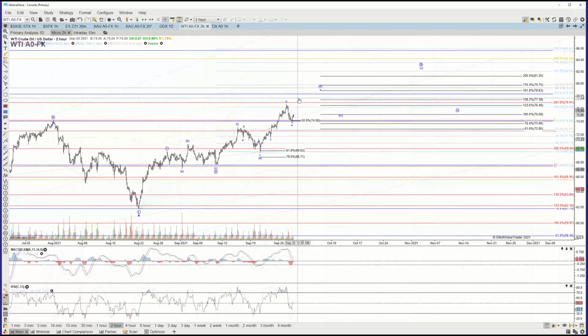Moving on to the crude chart, price did drift a little bit lower initially during the after-hour session, but has since turned back up and is now trading higher pre-market this morning. It slightly undercut that 50% retracement fib, 74.08, that we discussed yesterday as support that should hold for this pullback as wave 4 of 3, so effectively is holding that support.